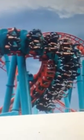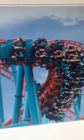Number 5 is Mind Eraser, the Vekoma SLC coaster, and this is really rough. This is probably not on its smoother side, this is on its rougher side. I hope they get smoother trains as well. Their trains are really painful, especially the shoulder harnesses. They push you real tight. You can see these all over, including one at Six Flags America, which is not red, it's yellow. So Mind Eraser will take number 5.